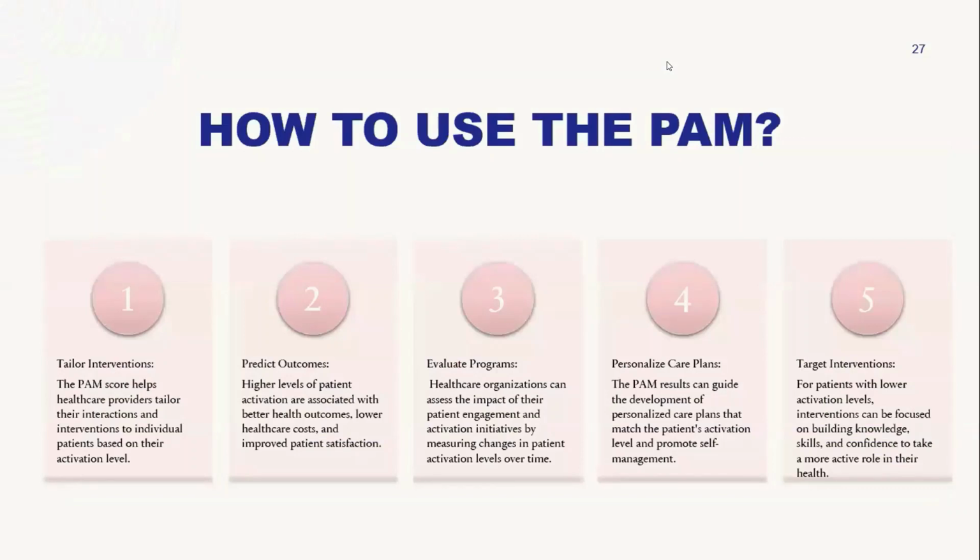So how do you use that? Well, you tailor the interventions. That PAM score helps us look at the patients and say, okay, where are you at on this? What do you need? Basic information? Are you moving along? And do I have the opportunity to introduce newer topics and some better interventions, higher level interventions? It's going to help us to predict those outcomes, because we know that if our patients are not activated, if they're in that stage 1, we got a lot of work to do. And we're probably going to see that patient several times before we get them engaged and moving forward.